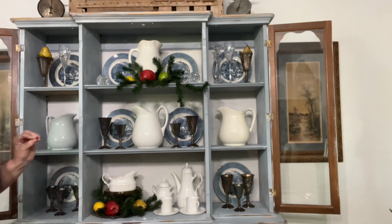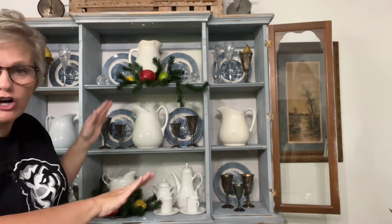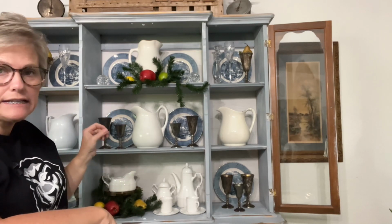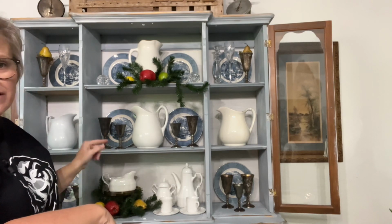Now, I could easily come back in with jute. I could come in with ribbons of all colors, whatever color I wanted to use, and mix it in there. Honestly, I'm really liking the simplicity. I could add in some of my Santa Clauses, but you could build on this look alone.